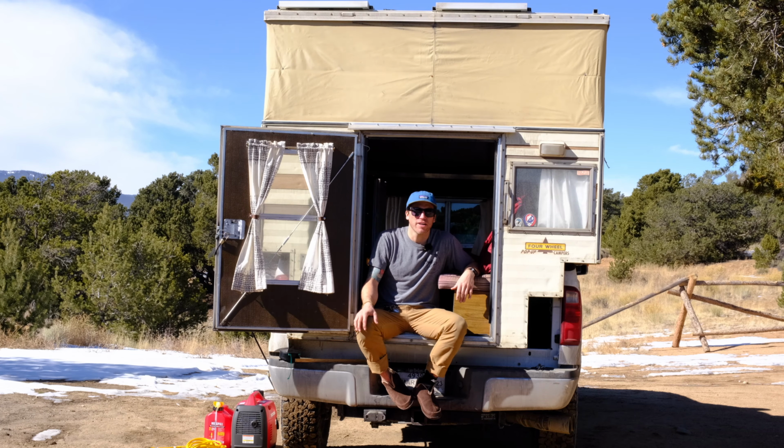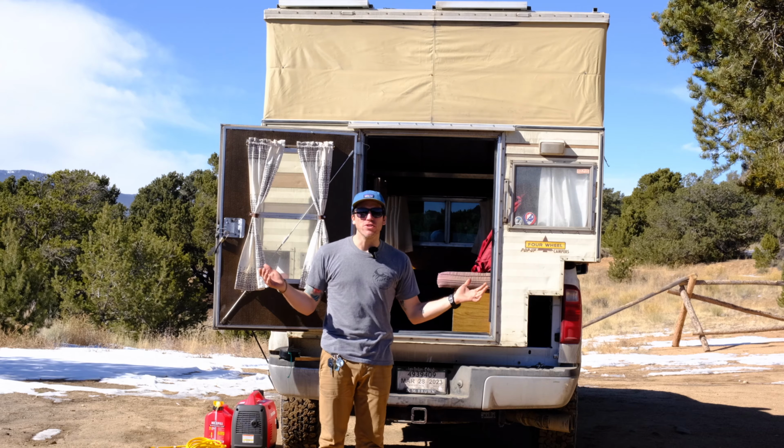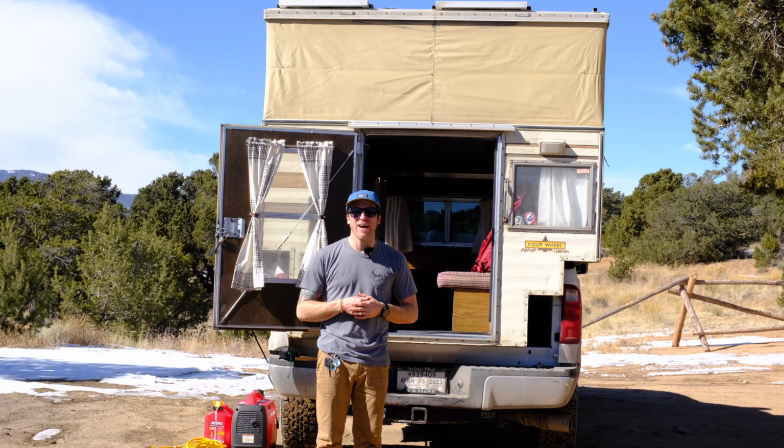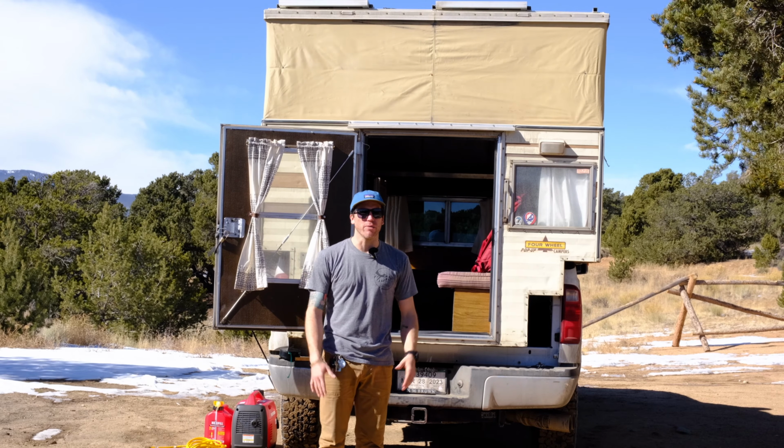So the camper that's sitting on the truck is a four-wheel camper. It is 1986. I absolutely love the older rigs. That's kind of why I went with a 1986. Also, it's way cheaper. These things brand new run anywhere from 20,000 to 35,000 depending on what you do to it.